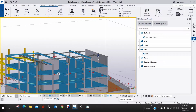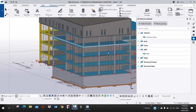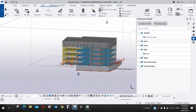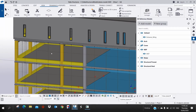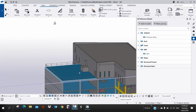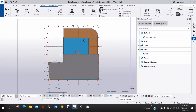Then for another collaboration, you can also input your architectural design here. Okay, let me use this. So this is the architectural model of this project. As you can see, it fits well in our structures. And then an additional collaboration for the steel. Just rotate this for you to see the steel structure, which is the handrails. Okay, this one. So as you can see, you can collaborate with all the construction disciplines in our model.